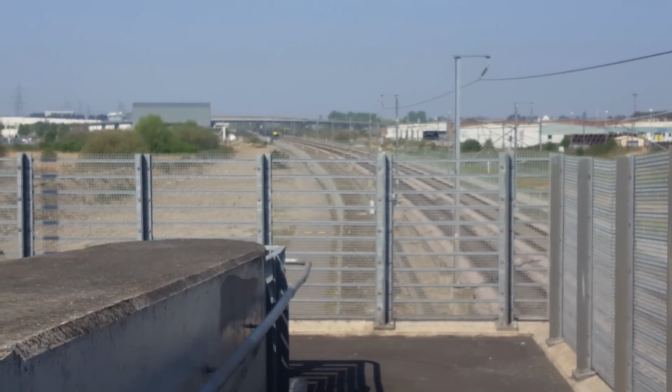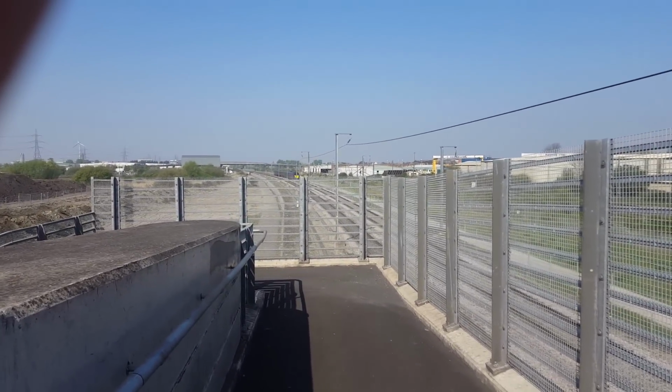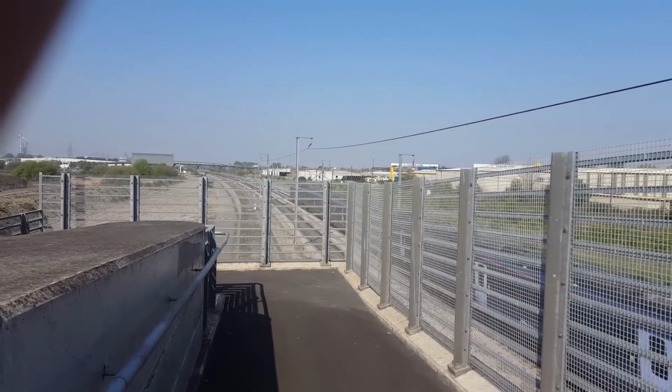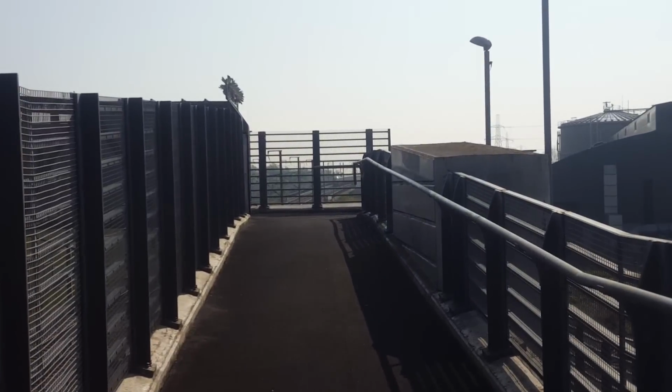Okay, down in the distance there, if I zoom out because the focus is awful, here's a 395 Javelin bound for Faversham. And there that goes past the fencing. Can't really see that very well, can we?